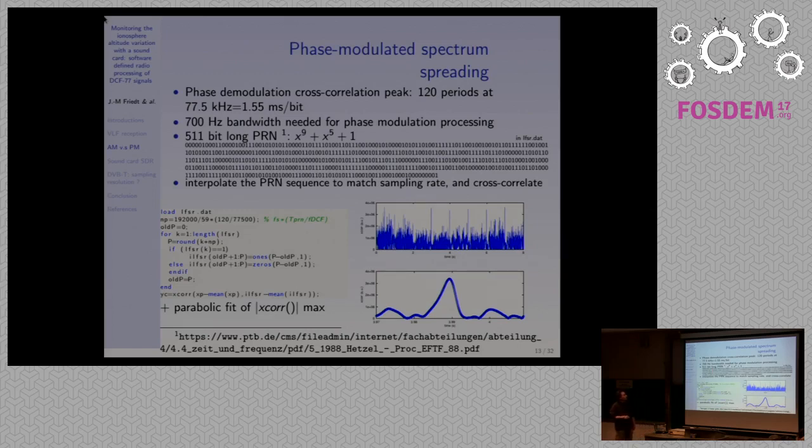So here is the pseudo-random code that has been added on top of the DCF77 carrier. It's a 511-bit code, so it's very similar to GPS. GPS is 10-bit, this one is 9-bit. Pseudo-random means that it doesn't repeat over this 511 sequence, and you have a plus or minus 13 degree phase variation, as opposed to GPS, which is plus or minus 100, 0, 180. This is just a very tiny phase variation.